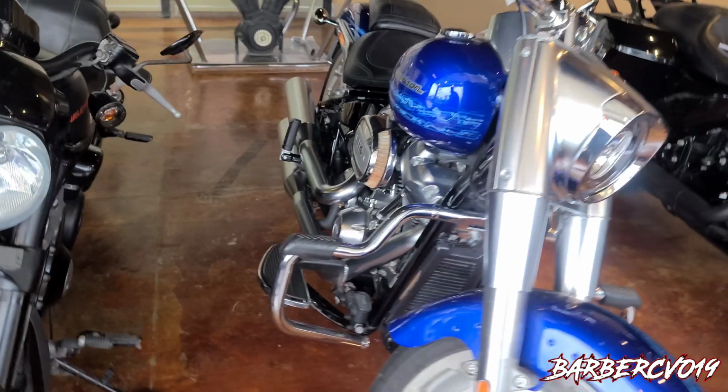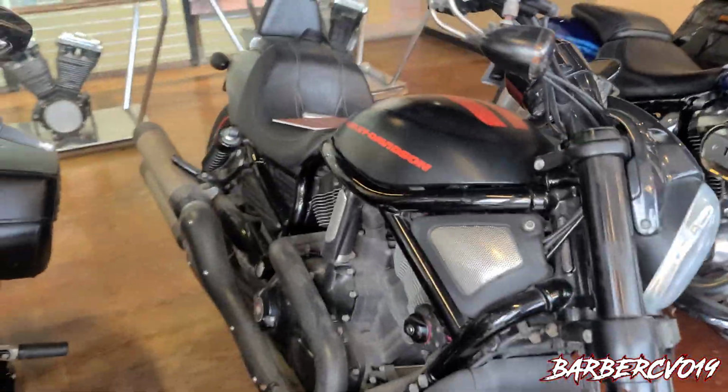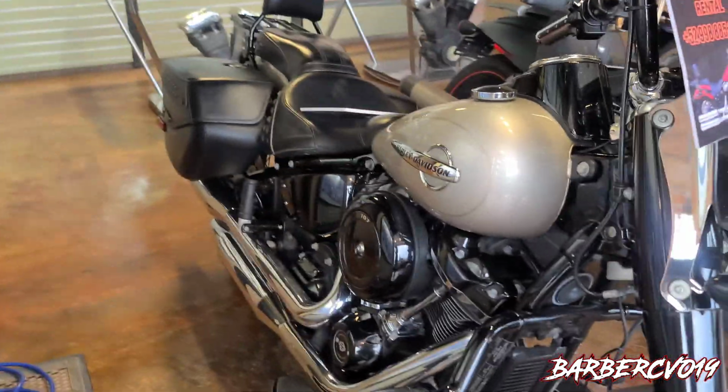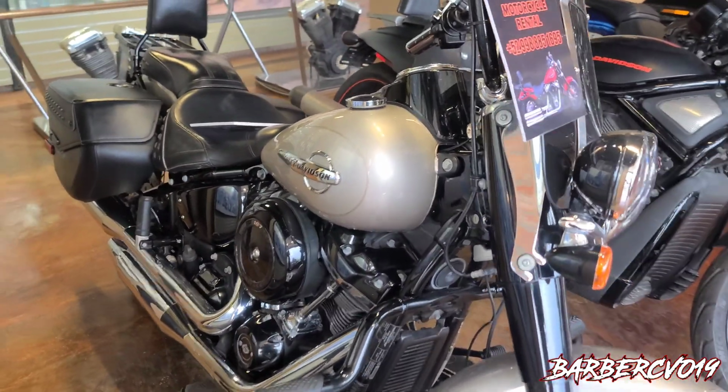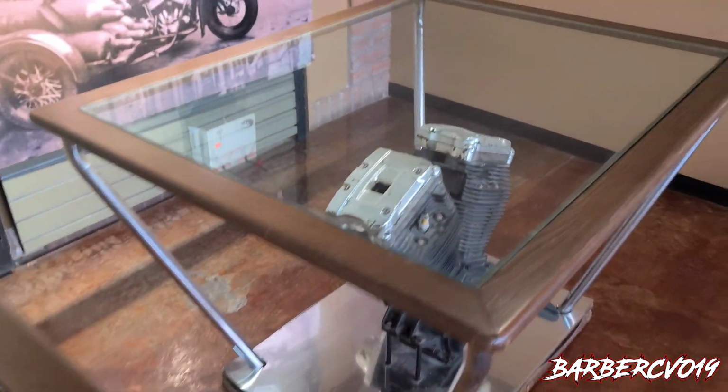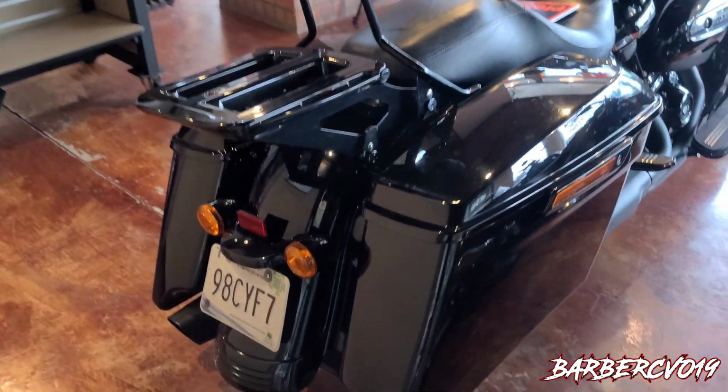It looks like a Fat Boy. And this looks like a V-Rod, I believe it is. And then you got yourself another old classic Road King as well. The motors. I wonder how much the prices are here for some of the stuff.